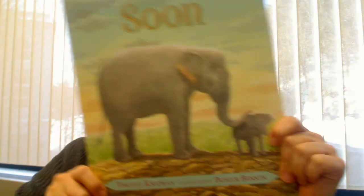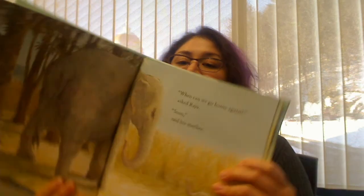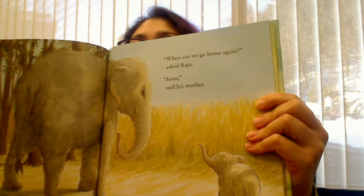All right. There's something you might not know about me. I love elephants. All elephants. Anything with an elephant on it, I have to read. So this book is called Soon, and it's about a mama and a baby elephant, and it's a wonderful story. It's very quiet, and they're having an adventure, and they go out into the wilderness, and they meet some of the beasts of the jungle. They meet a crocodile, they meet a tiger, and mama protects the baby the whole time and makes noises and stomps and scares them away. And the whole time the baby's asking, can we go home soon? Can we go home soon?